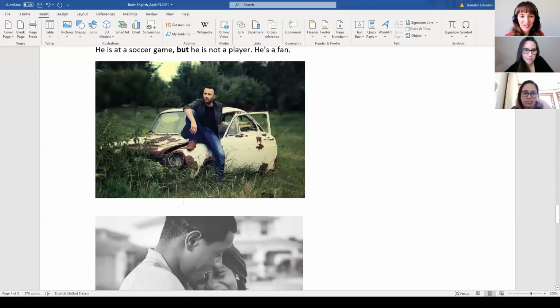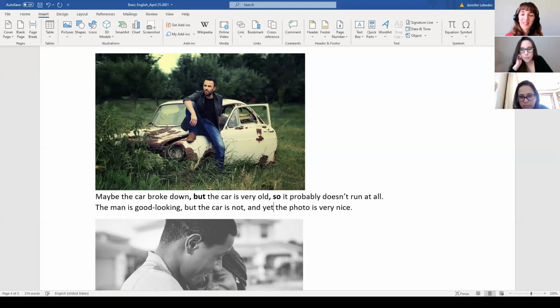We'll do one or two more. How about this guy? And yet, you may see this. Yet is because I don't want to use but twice, but I need another contrast word. The man is good looking, but the car is not. And yet, the photo is very nice. It's like, and still, and yet. So these are contrast words.